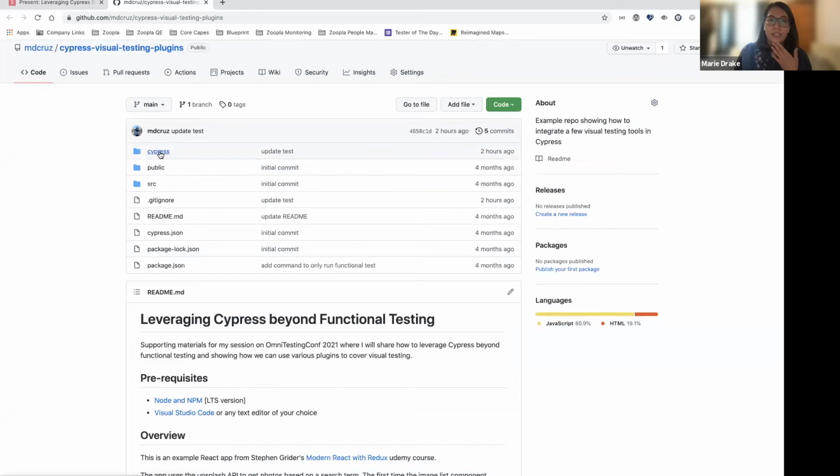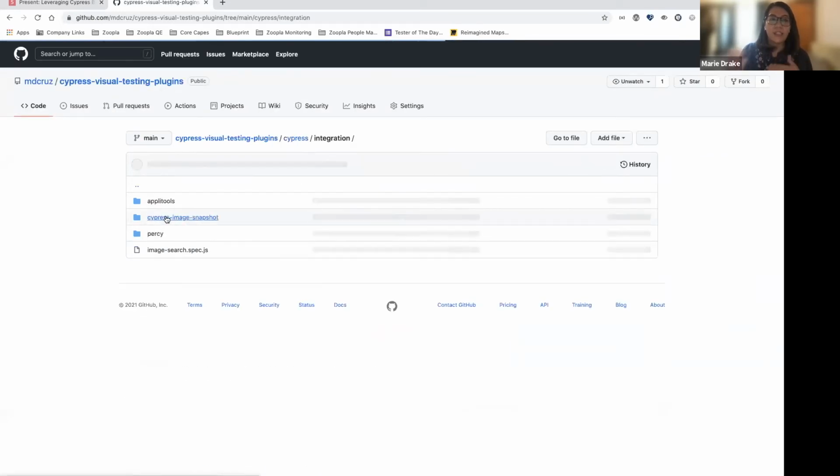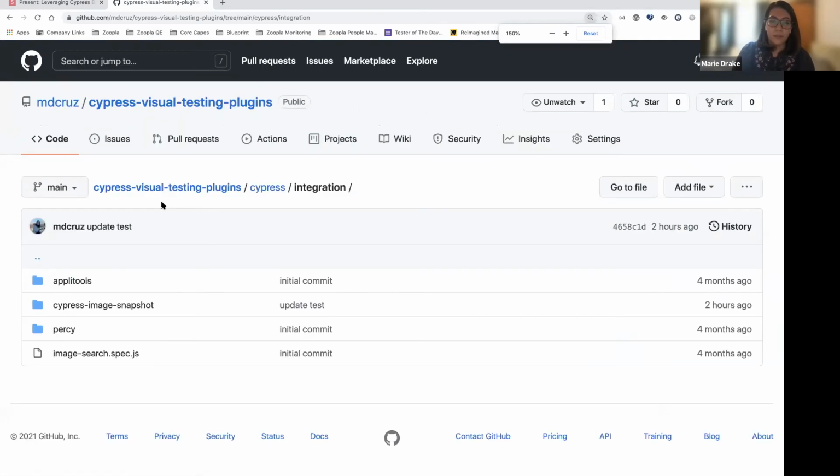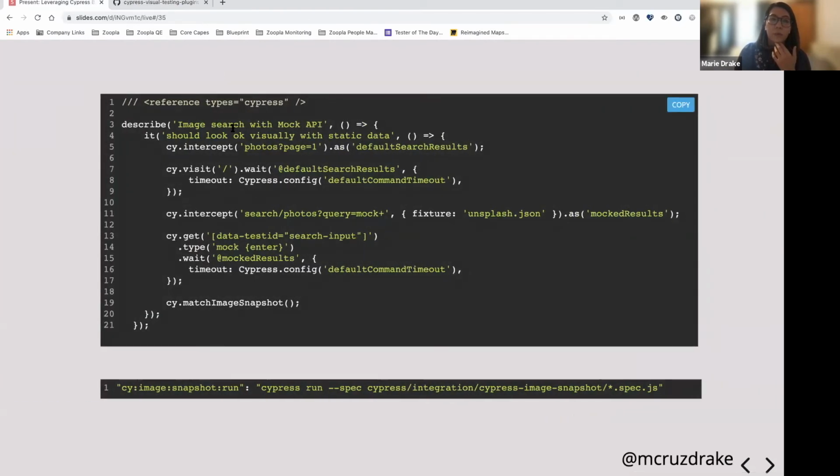So what I've done is I've written the tests in 3 different folders. So you've got, let me just make that bigger, you've got Applitools, you've got Cypress image snapshot, and then you've got Percy. For the Cypress image snapshot, I'll do a quick walkthrough of what the test does.